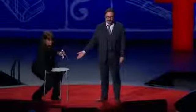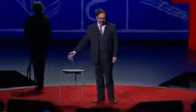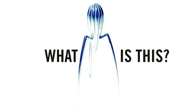Yes, a table. We use these every day, and on top of it, the Juicy Salif. This is a design by Philippe Starck, who I believe is in the audience at this very moment, and you can tell it is a Starck design by its precision, its playfulness, its innovation, and its promise of imminent violence.